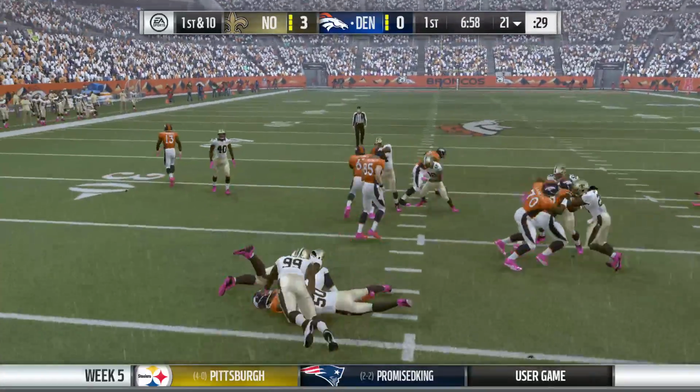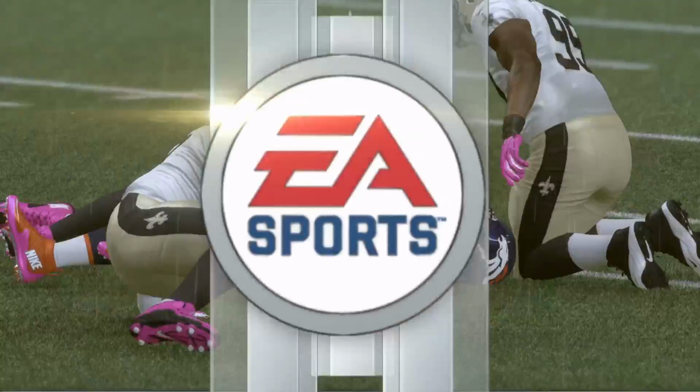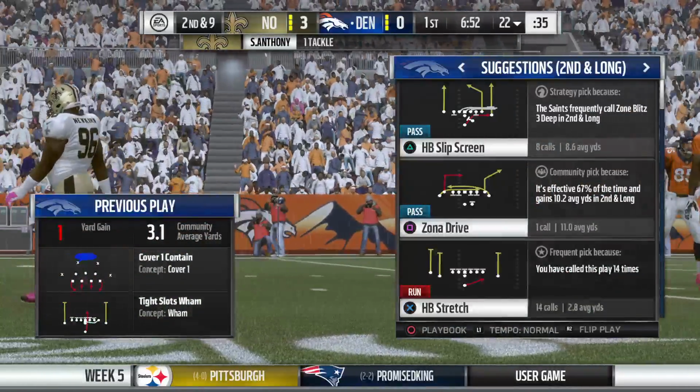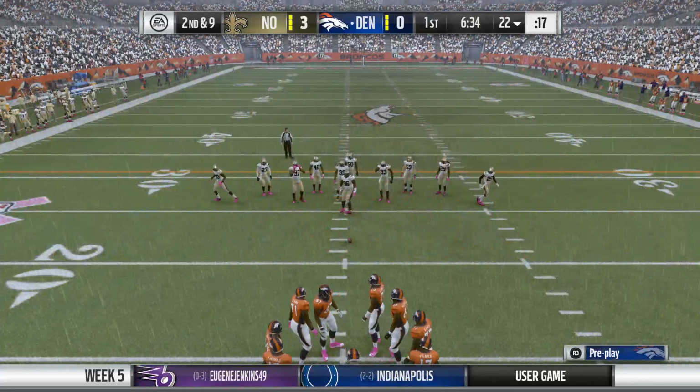Now a handoff here to his running back. Credit him with a 1-yard gain there to make it 2nd and 9. 2nd down following the run.